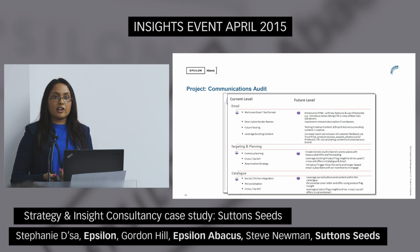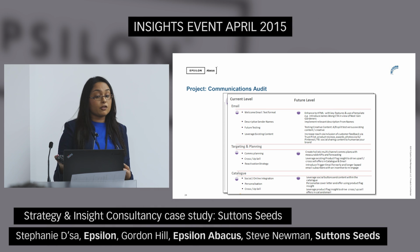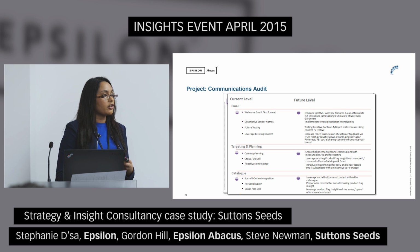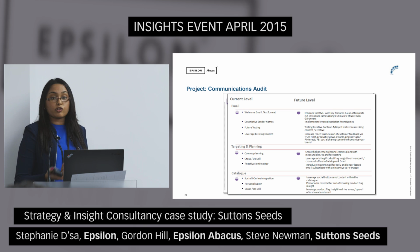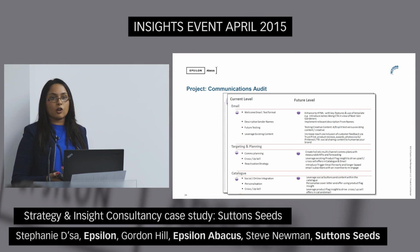At the end of the communications audit, we were able then to show Suttons Seeds, from today and then into the future, here are opportunities for you to test and work towards in order to drive an optimized program across your catalogue, across email, across your targeting. And then also go-to-market quick wins. What are those quick wins across email, catalogue, and how can we test those through?